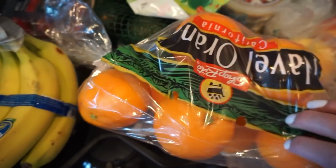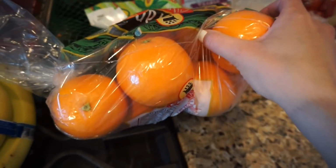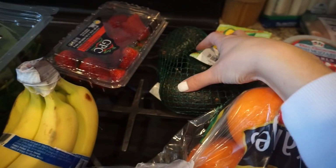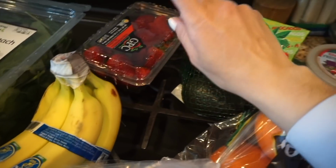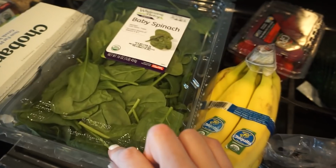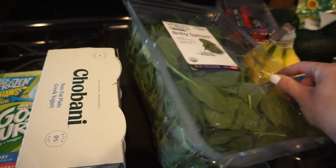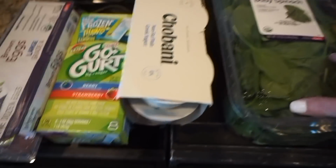These oranges, we go through a bag of these a week between myself and the kids. They love these. Bag of avocados, always in our grocery haul. Strawberries and bananas and spinach. Again, this is always something we keep in the fridge. Really easy to saute or use as a salad.